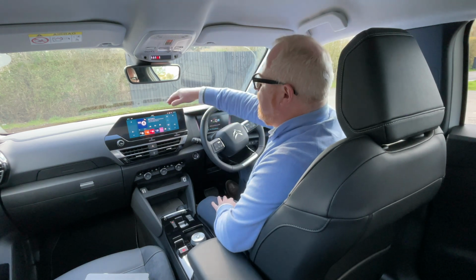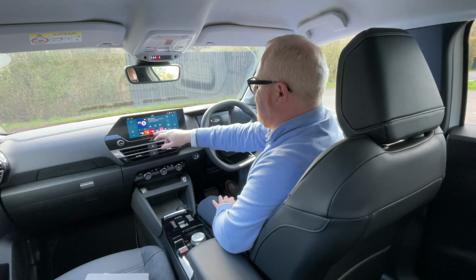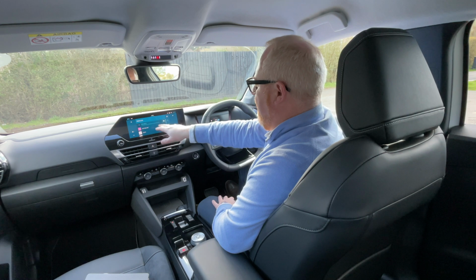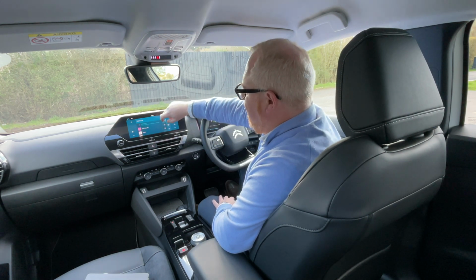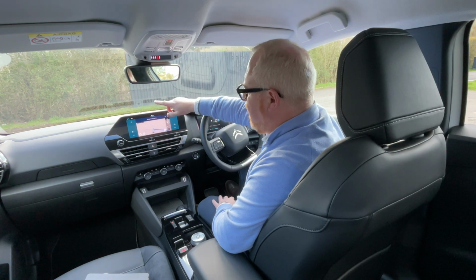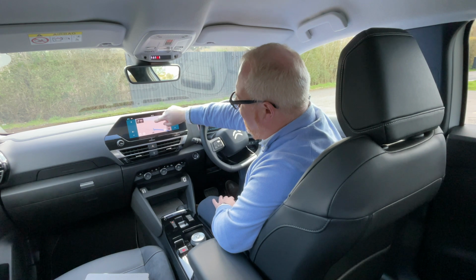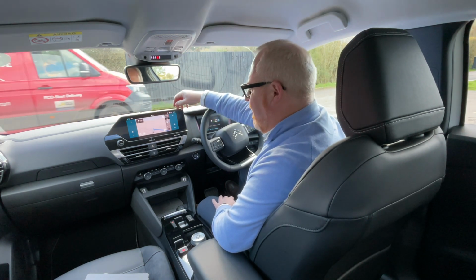The screen's nice because it's up in your line of vision. We'll go back to this for a second. So it's up in your vision, and obviously it's touch screen as well. So everything's focused around this main screen. So obviously you get navigation. All your navigation's by TomTom. There's probably better systems out there than it. Of course there are, but it works well enough and it does the thing.